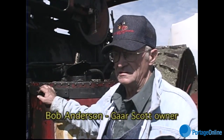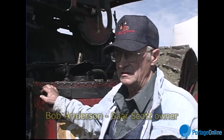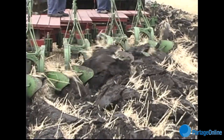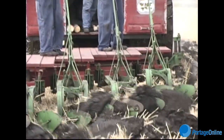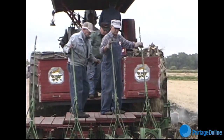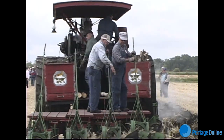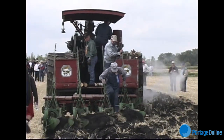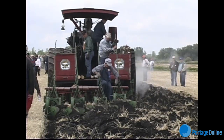Well, the connection between the Gar-Scott and the Allis-Chalmers is that the Rumley company bought the Gar-Scott company about 1911 in the fall, and acquired that company and, of course, the machinery that went with it, and sold the inventory that they acquired with the purchase under the name of manufactured by Rumley. Well, then subsequently down the road, Allis-Chalmers bought Rumley, and so here we are today in the year 2004, and the connection is still there.